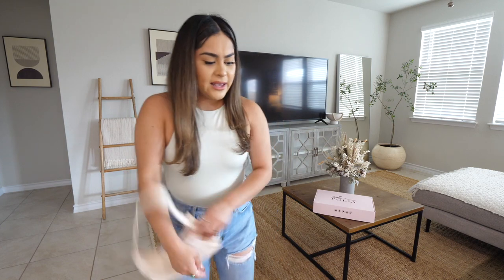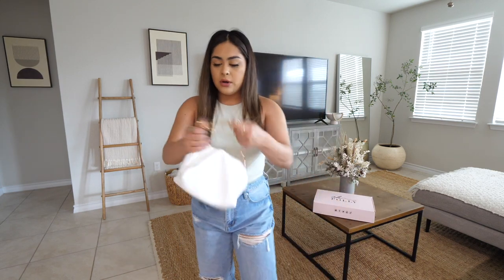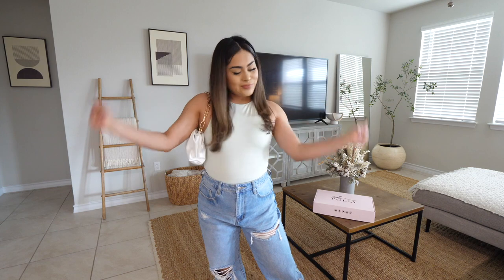It has a very open back, but I like it because from the front it's just a regular bodysuit, but then from the back, you're showing some skin. And if you wanna dress it up, I would pair it with a bag like this, this white one with the gold chain, some white heels, and you're good to go.